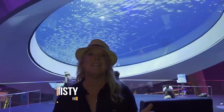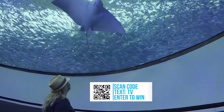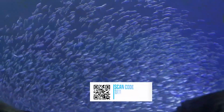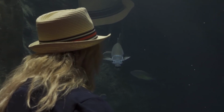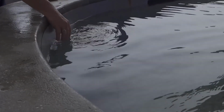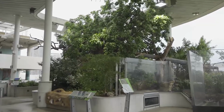So right behind me is the Oculus. It's a 31-foot acrylic lens that weighs over 60,000 pounds. They designed it to take advantage of the physics of light to basically create a borderless ocean. It's amazing. You definitely have to come see it. The Frost Science Museum is a great place to take it inside or outside. It's known as Miami's #1 attraction when it's raining. And don't forget to check out the top floor.